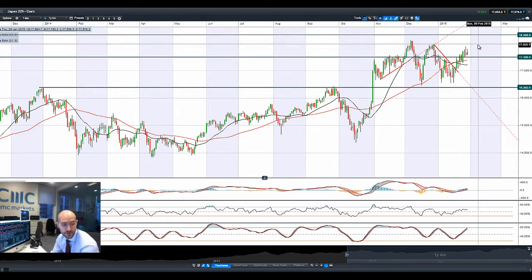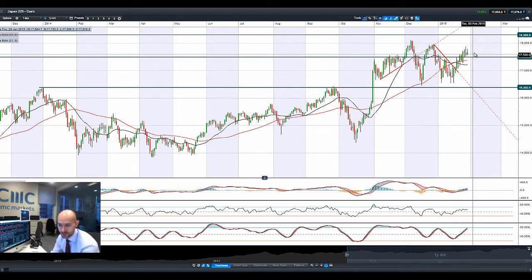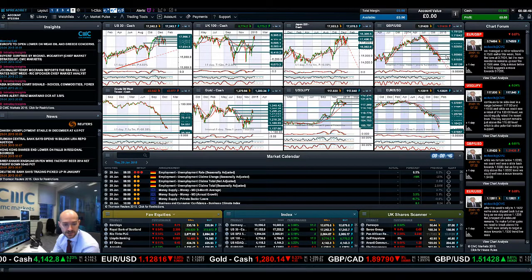Obviously, when you've got quantitative easing and a lot more stimulus still to come in Japan, I think people are holding their breath. Any strength on the Japanese yen is going to be quite short. And obviously, if you have a rampant US dollar, that's going to really affect that dollar yen exchange rate, which should still help Japan 225. So longer term potential resistance still remains at 18,306.